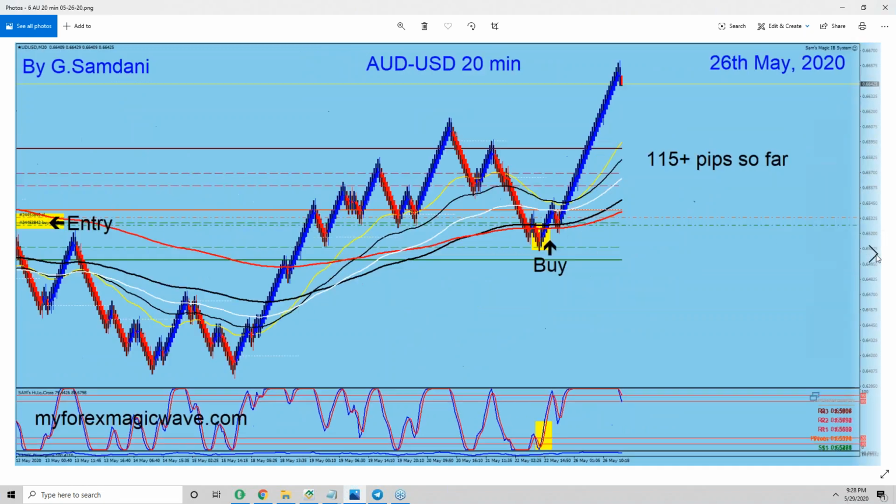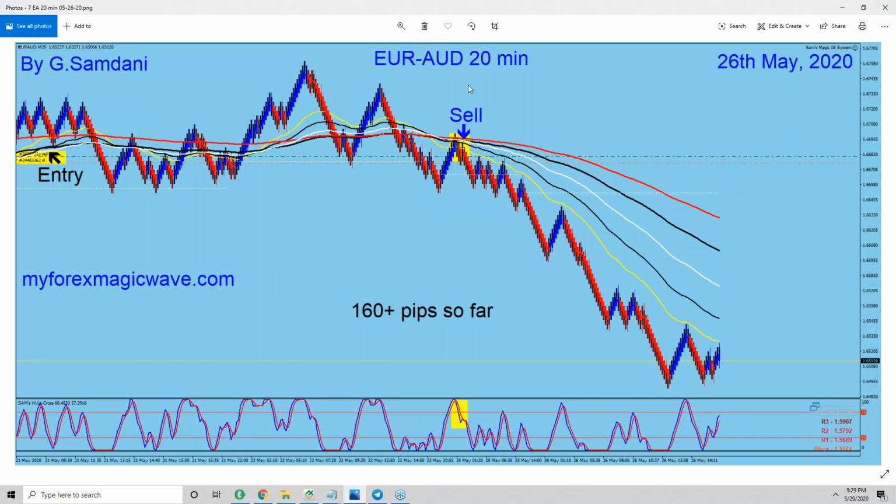All right. So now here, Aussie USD on the 26th, by the book, right? Not exactly by the book, because the yellow line was a little bit below the black, and it should be above it. But a little bit is okay as long as you know what's happening. So I knew that the Aussie was going to get strong, so that's what happened. Because Aussie was getting strong, pairs with Aussie on the right-hand side will go down, and it did. Euro Aussie on the 26th, beautiful entry here all the way to 160 pip.